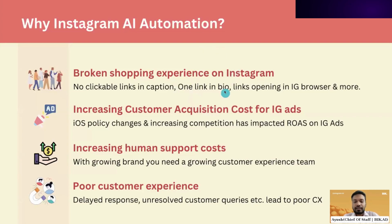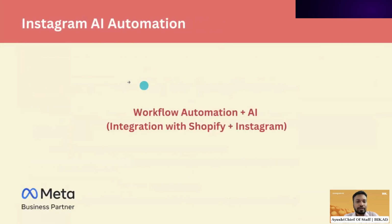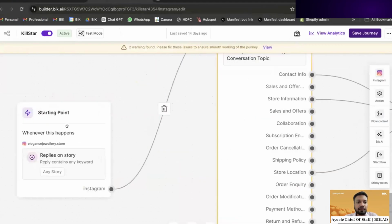To solve all of this, we launched, in partnership with Meta, the Instagram AI automations. We being an official BSP partner of Meta, these APIs got exposed to us, and we developed workflow automations powered by AI. This works in deep integration with Shopify as well as Instagram. Before I move on to show you the live examples, let me show you quickly how things work at the backend. This is the dashboard that you get on Big. This is a very easy drag and drop flow that we have created, and I'll jump into it.